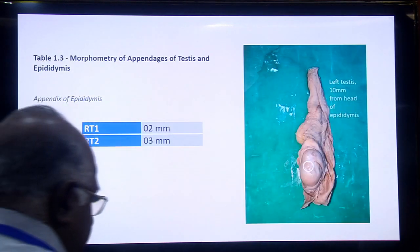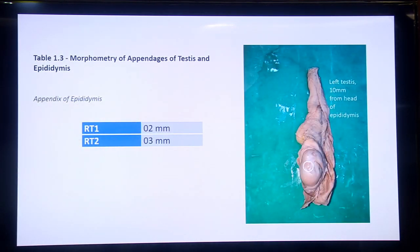And we also see the morphology of appendages of testis and epididymis. Here I want to say the appendix of epididymis is a rarer sight when compared to the appendix of testis. So they were present only in the right testis. I said that we took 4 right testes. Out of the 4 right testes, only 2 had these, measuring 2 mm and 3 mm.